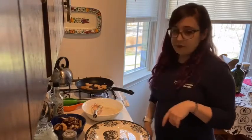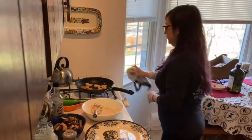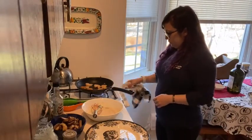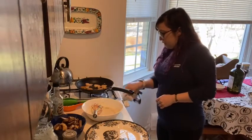There we go. Now we're frying. Just gonna tidy up the oil a little bit. Oil everywhere. But it's worth it.